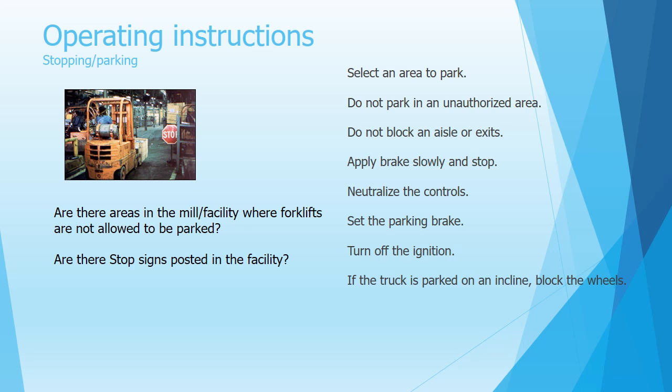Some questions you need to ask yourself. Are there areas in the mill or facility where forklifts are not allowed to be parked? And are there stop signs posted in the facility? Please observe all signs when operating a forklift.